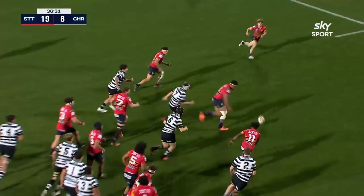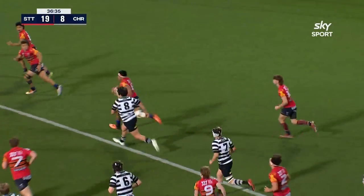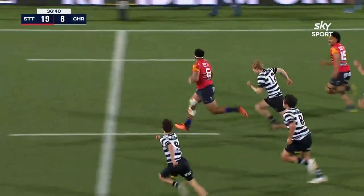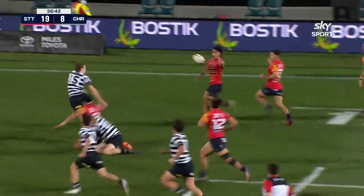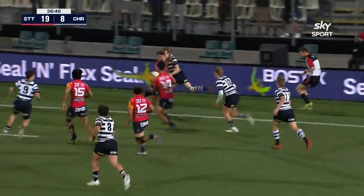Then that's one against the head for St. Thomas. And here comes Richie Tavoy late, running towards the sideline, but he's straightening up now and just busts through two tackles. They've gone too high on him. He gets the offload away to his fullback, Fatutonu, who then links up with Hama Campbell.